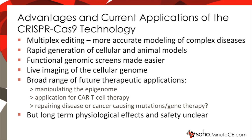Advantages and current and future applications of the CRISPR-Cas9 technology include the possibility to perform multiplex editing for a more accurate modeling of complex diseases, easier and more rapid generation of cellular and animal models, easier functional genomic screens, and live imaging of the cellular genome. There's a broad range of future therapeutic applications, including, but not limited to, manipulating the epigenome, improving CAR T-cell therapy, and repairing disease or cancer-causing mutations, that is, gene therapy. But long-term physiological effects and safety are unclear, so use in humans is not exactly around the corner.